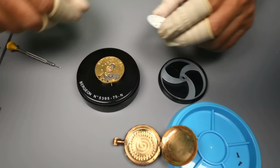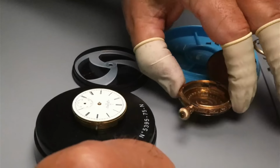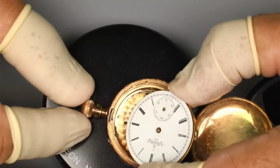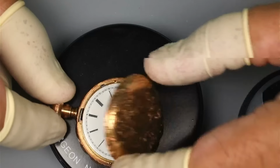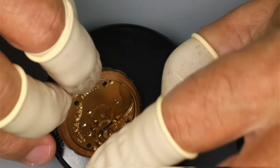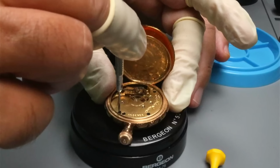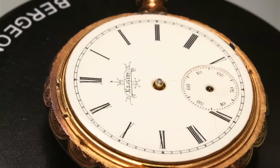Now we'll get this dial back on. Goes on really nice. There's 3 screws on this one. And then we're going to put it back in the case. Gently, just kind of slide it in. Now I'm going to shut the lid so I can turn it over and put the case screws in on the back. There's 2 large case screws here, and then you just tighten them down, and that'll actually engage with the outer rim of the case.